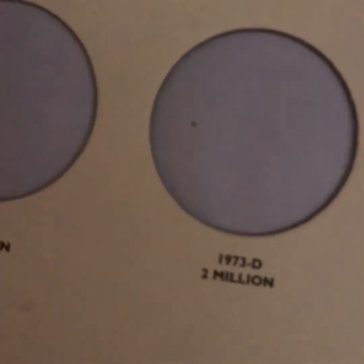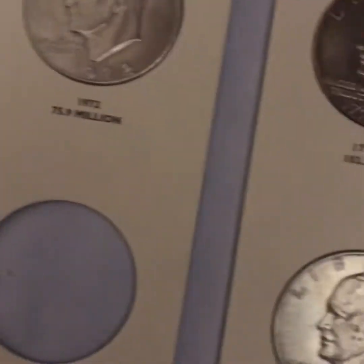And I need only one, two, three, four, five, six. If you have any, a 71D, this is 73D and 73 Philadelphia and 74D and 76D. I got something here. I think I got one more. Let me check this and I'll come back.